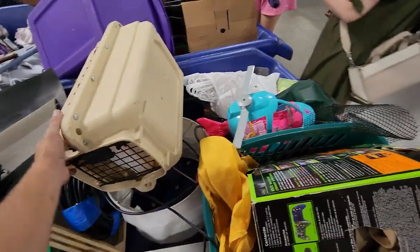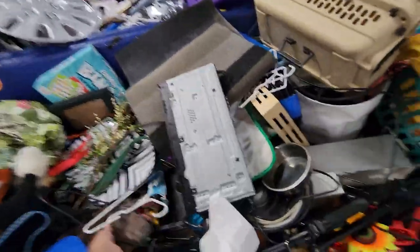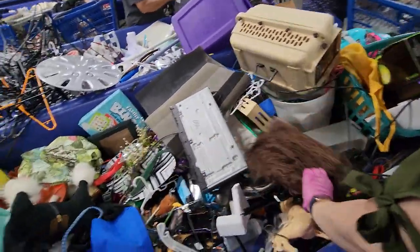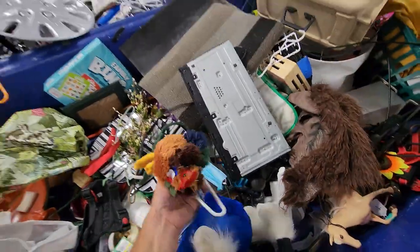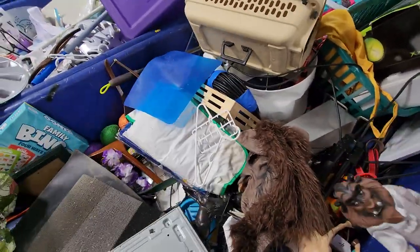I found some kind of cool ornaments we need to look through, like vintage ornaments. Oh, here's a nice werewolf mask. That's pretty cool. Is that vintage? If it is, it could be worth something, but I don't know if it is or if it's just modern. Oh, that's neat. I have to look them up. Yeah, that's pretty cool.